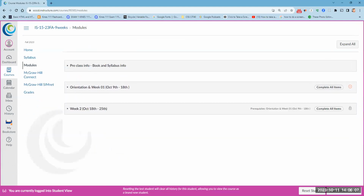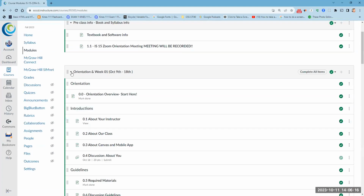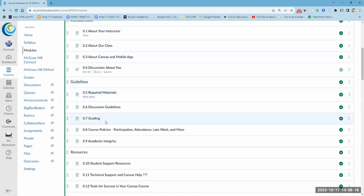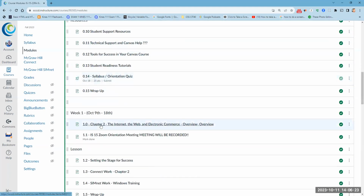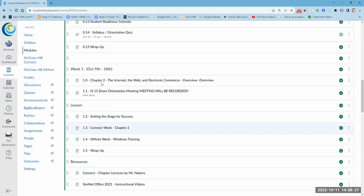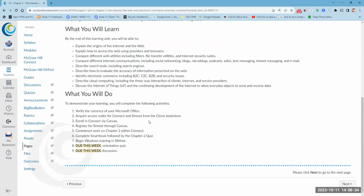So what I'm going to do now is leave the student view, and you're going to see all the junk that I have in the shell waiting for you. In the orientation, you go through all this orientation, and there are some resources here and a wrap up in the syllabus. So let's look at week 1, which is this week still too. We're going to start right here at 1.0. What are we going to do? What are we going to learn? What's due this week? What I just told you. We're going to go next.